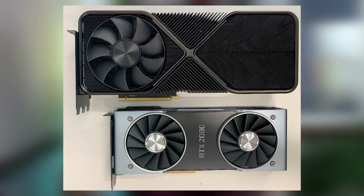Now, with launch so close, we've got pics of the triple slot 3090 Founders Edition, and all I can say for this beast is I hope you got a big case, a beefy power supply, and really freaking good air conditioning, because the 3090 pulls 350 watts, and that heat has got to go somewhere. With that somewhere being your office or your bedroom, wherever.